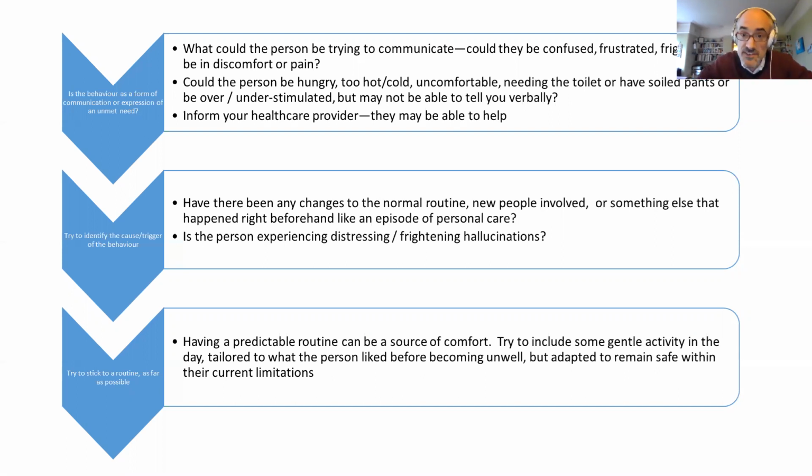Or is the person experiencing distressing or frightening hallucinations that they're fighting out against? And we do have treatments that can be useful in those circumstances as well. So again, reach out for help. Do let us know, and we can try and help you get to the bottom of what might be going on. And try to stick to a routine as far as possible.